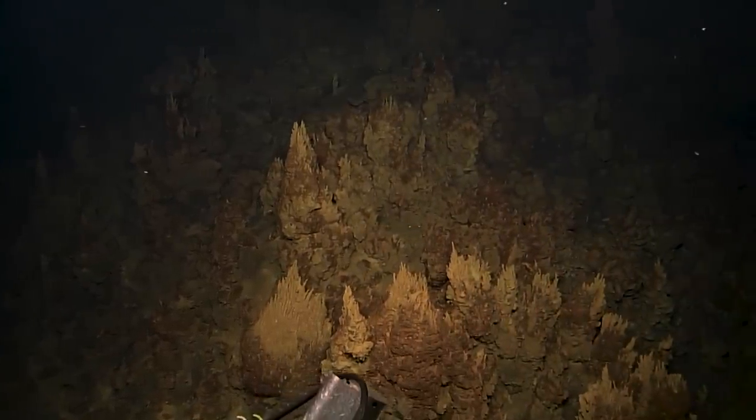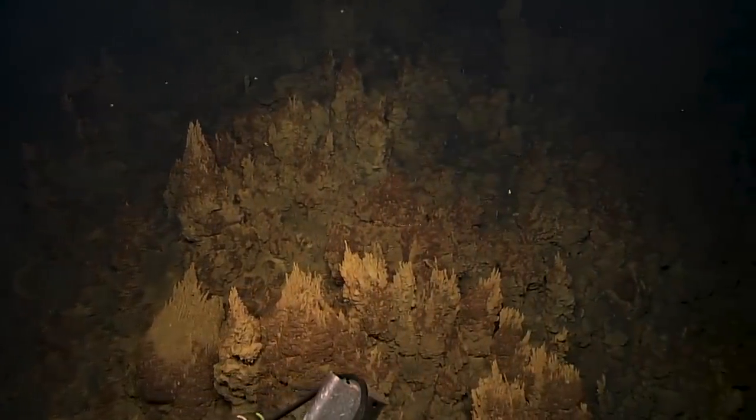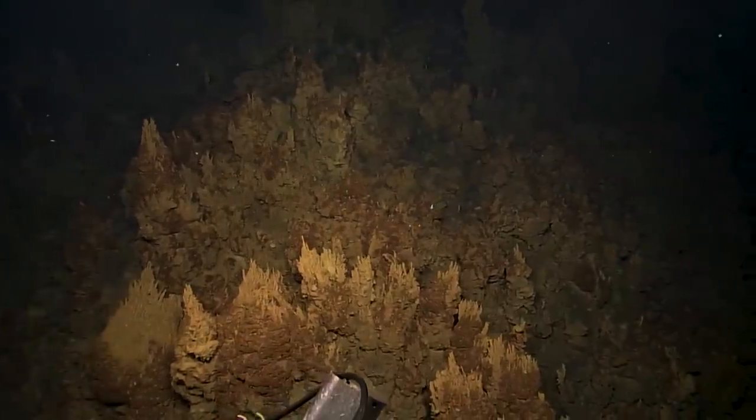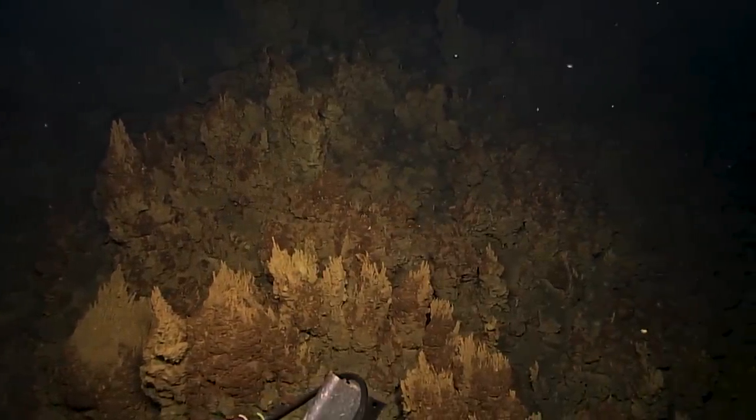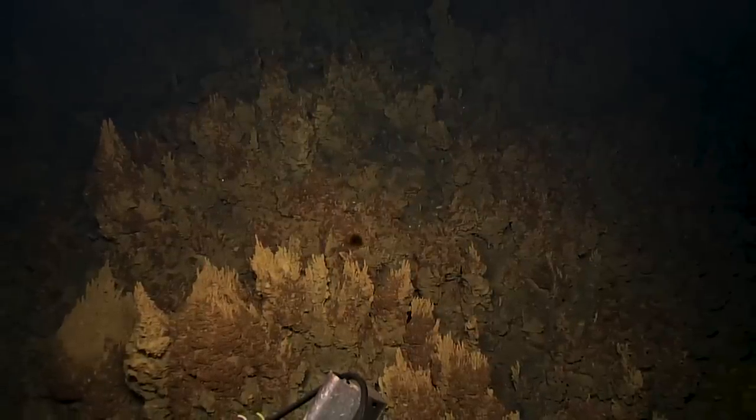So what we're going to do is map out all these chimneys and map out how many of them are active and how many are inactive. And then we'll get the holy grail of how much flux of this stuff does get into the ocean from a hydrothermal site. Yep.